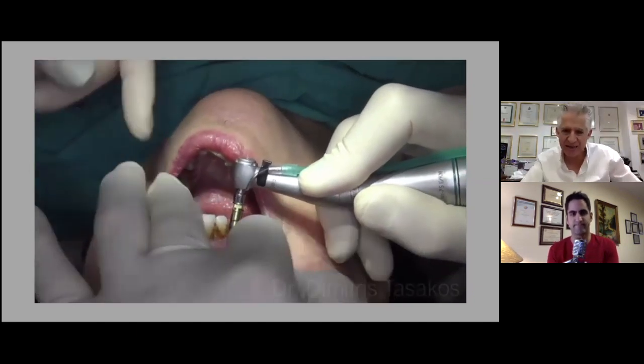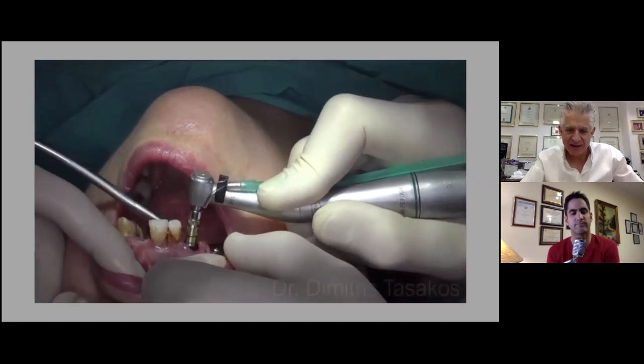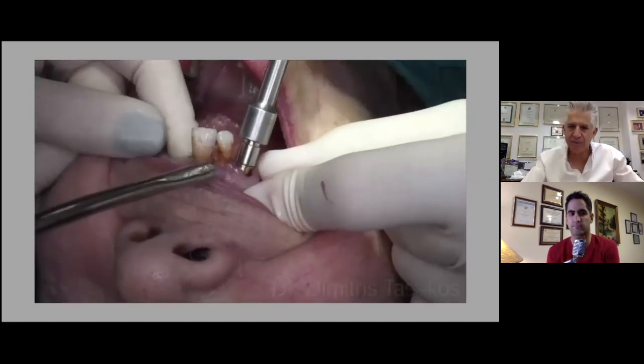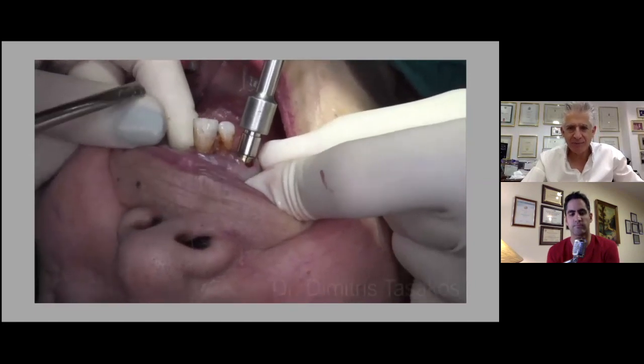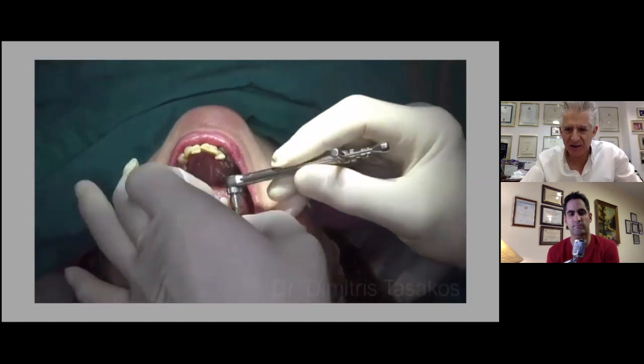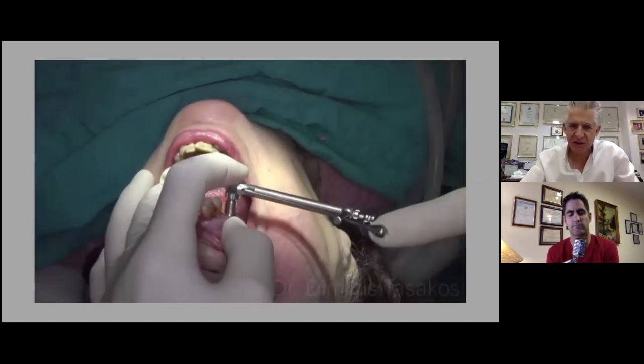So here we are placing a 5 millimeter diameter implant. It's an implant with 12 degrees. It's called a Southern Implants coaxis implant. Have a look at the primary stability. It's amazing. This is 100 Newton centimeter primary stability.